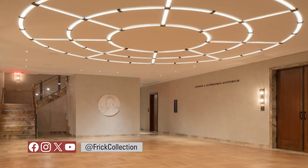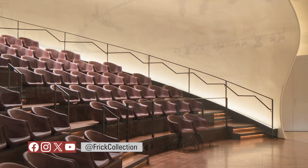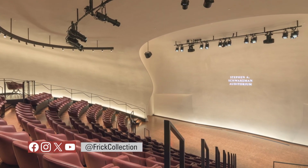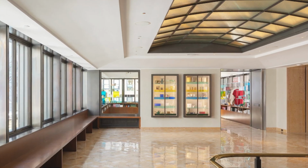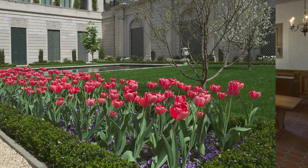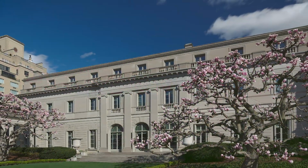New additions to the Frick, where the old meets the new, include a 218-seat auditorium, which can serve as a performance space or used for lectures, as well as a vibrant modern staircase, an upper lobby, a new hallway that connects to the Frick Art Research Library, which is free and open to the public, plus the beautiful gardens that surround the outside of the property have also been fully restored.